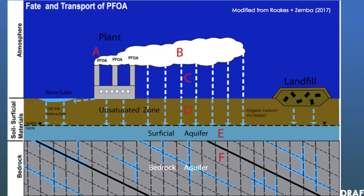But then that's connected with the bedrock aquifer. And look what I have on here. So this is a fault. This is a fault. These dashed lines are beds. And then these dashed lines are cracks or fractures. So once things get down to here, you're looking actually at a complex system of connected surfaces.